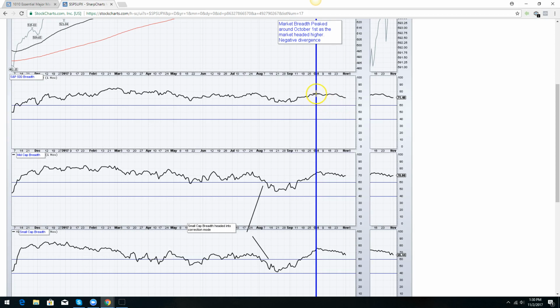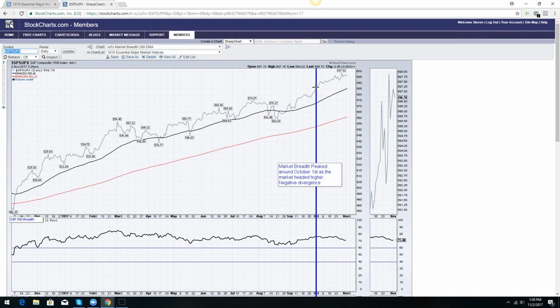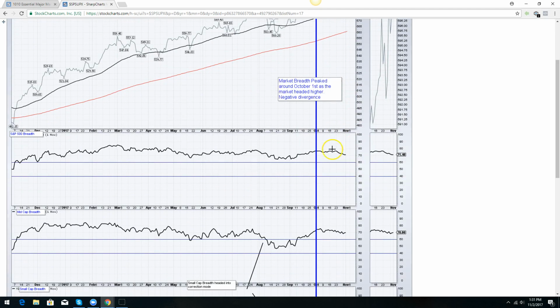But you can see right here, the breadth peaked on around October 1st, okay? So you have the price action of the S&P 1500, it continued to advance and the breadth started to weaken. Now, it's not falling off a cliff or anything, but this is a negative divergence. And what this is telling me is that fewer stocks are pushing up the market. So that's the S&P 500.